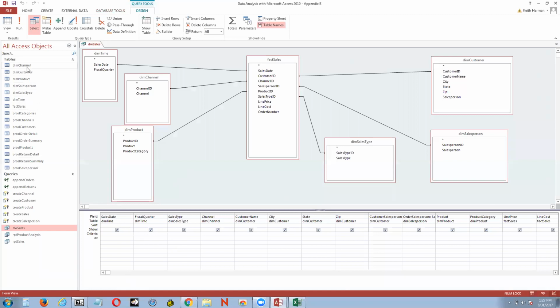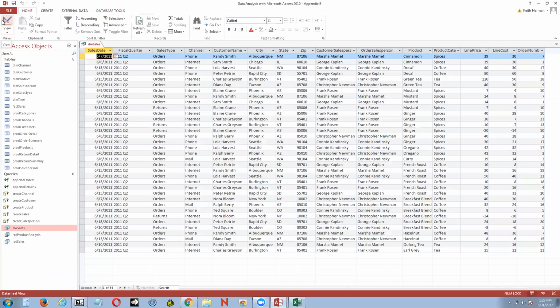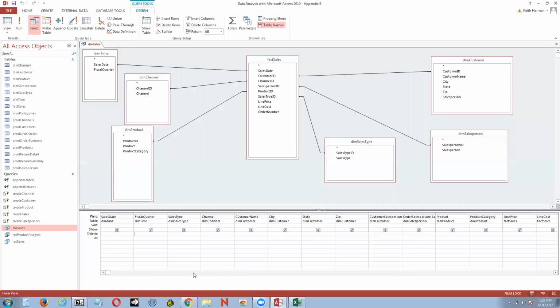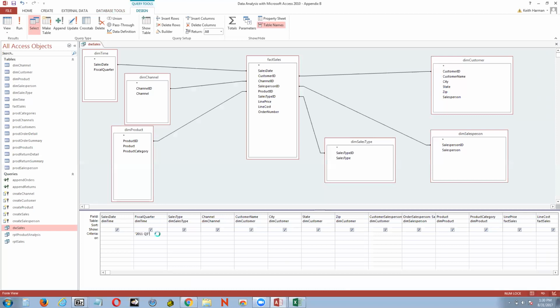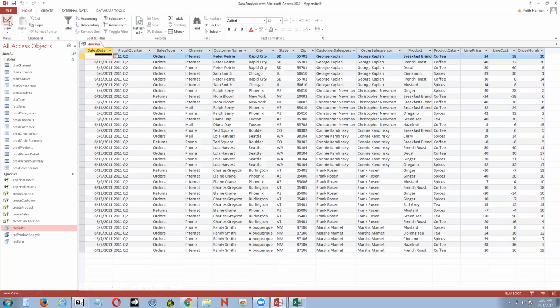Let me go back up here and see if I can find a quarter. And okay, we've got 211 Q2. So let's go back down to the design view, and I want everything out of. Let's see if that gives us sales for 211 Q3. Maybe, maybe not. We didn't have any sales. Let's try Q2. And it's probably got to be exactly like it, so I'm going to get another empty set. There we go. That's all the sales. Well, it is Q2.